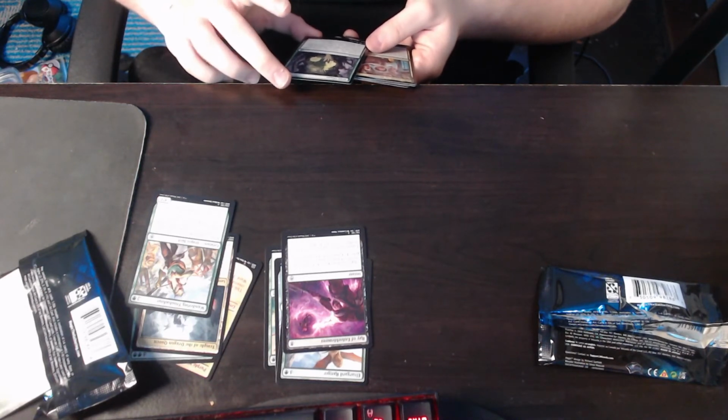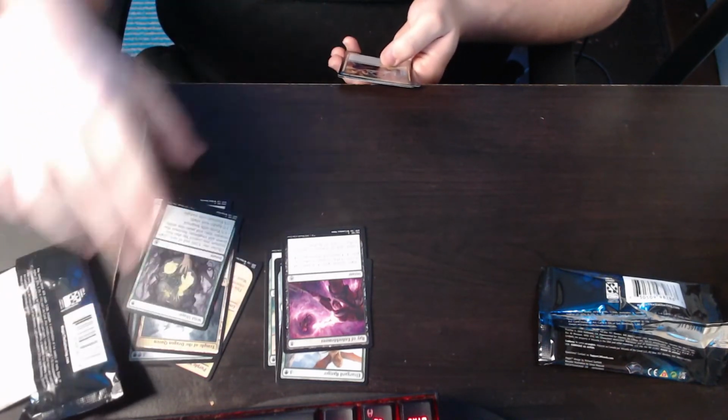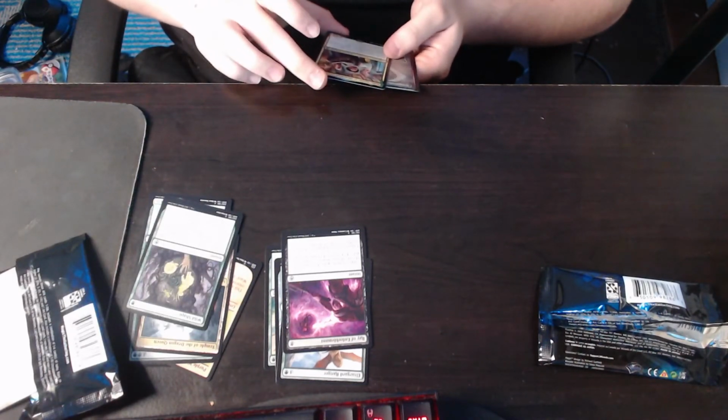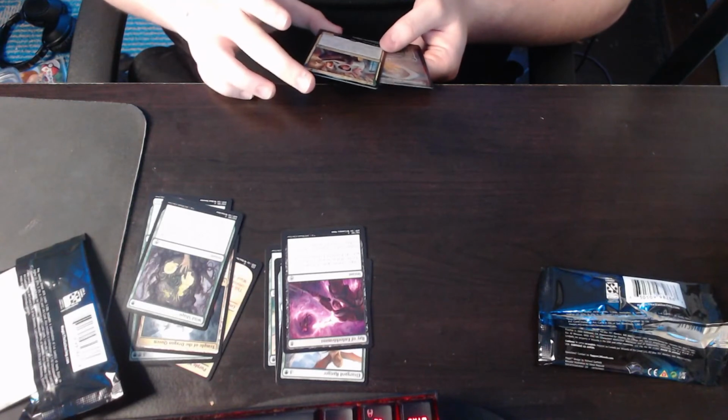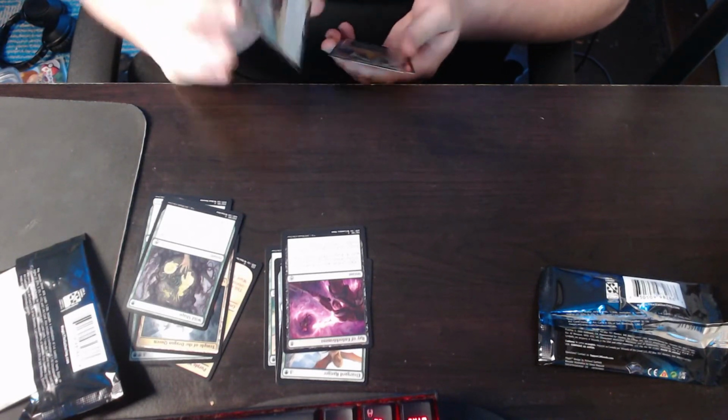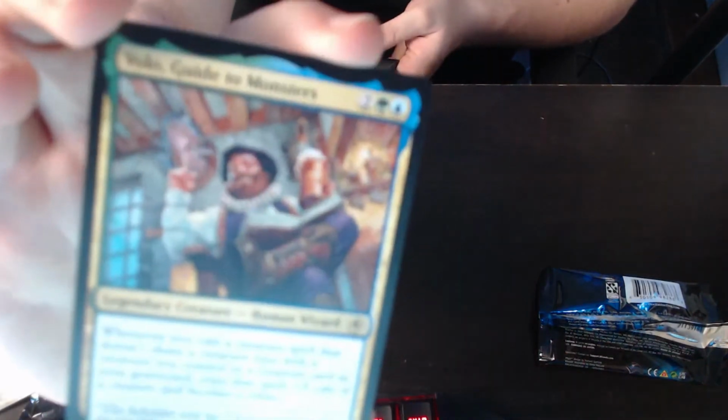And you could choose between a turtle, a spider, and an elephant, and that's pretty cool. You can give them hexproof, reach, or trample, respectively. Oh, this one's cool. I love this. I love this book, and I love the fact that they made it a card. Volo's Guide to Monsters.